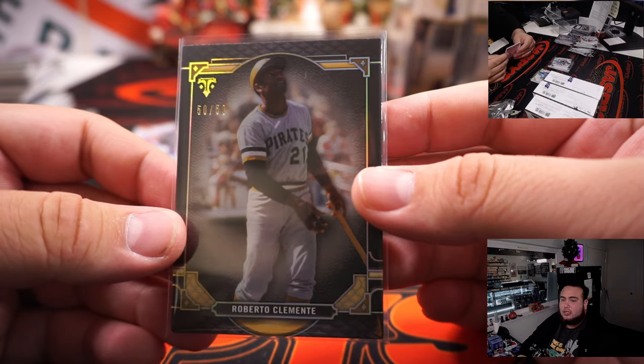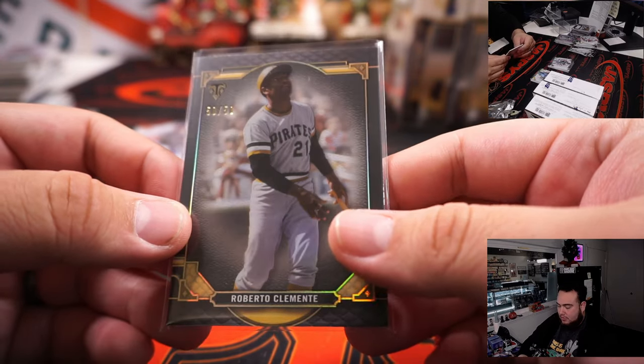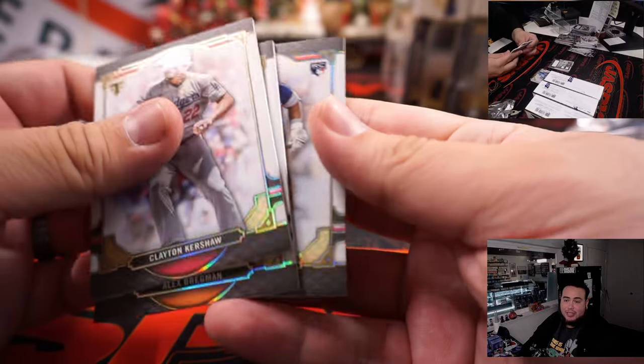Yeah. I have a buddy that sells a ton of stuff to Jaspy's all the time, so I'm like the middleman. I'll show it to you after the break if you want to see it. It's in our showcase now. $600.